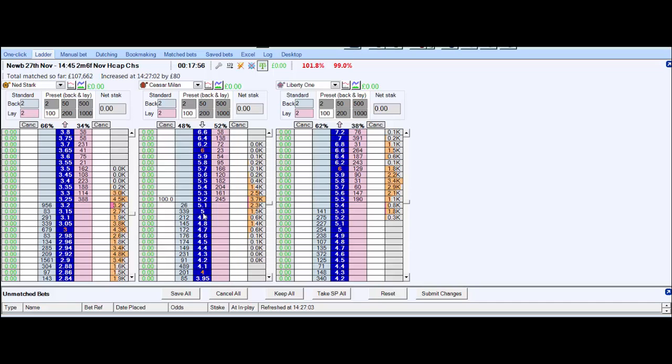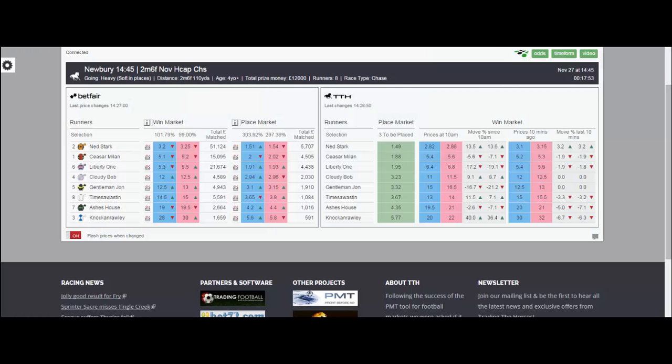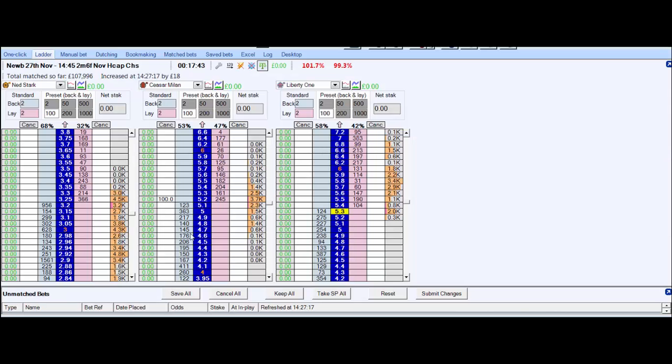Why always take the price on offer? I only ever do that if I think I'm going to miss the drift and it's going to drift before I get matched. If I think that's going to happen, then I'll tag on to the end of a price as it goes up or as it comes down. In this particular case, I don't think that's going to happen, so I'm quite happy to ask for a price of 5.2.